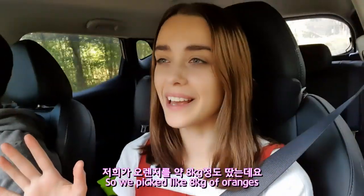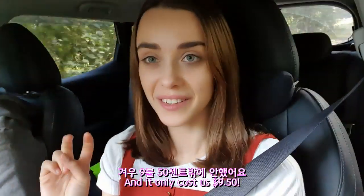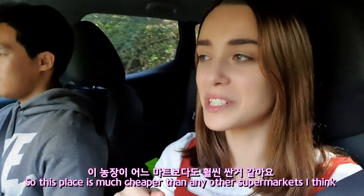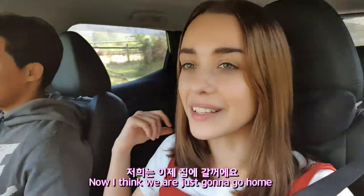So we picked like 8 kilograms of oranges and it only cost us $9.50. That's less than $10. That was really, really cheap. So this place is much cheaper than like any other supermarkets, I think. Now I think we are just gonna go home.